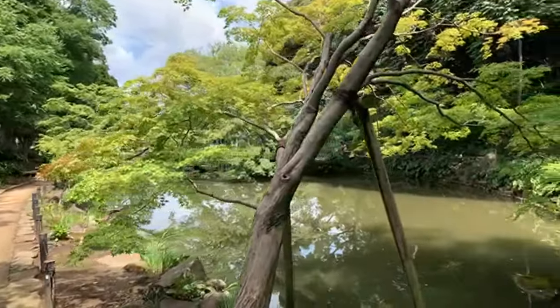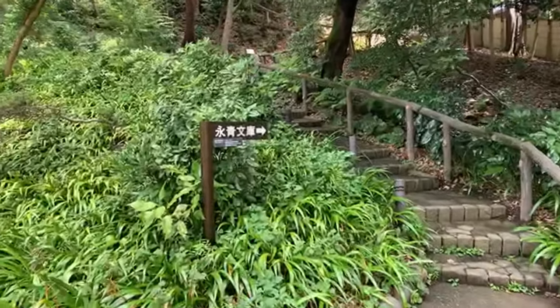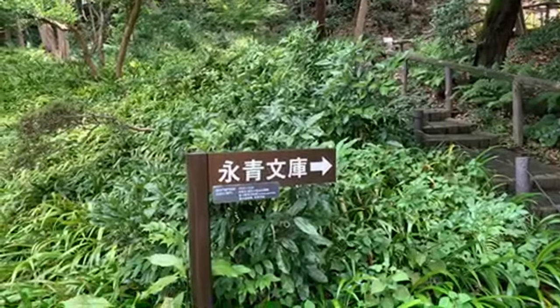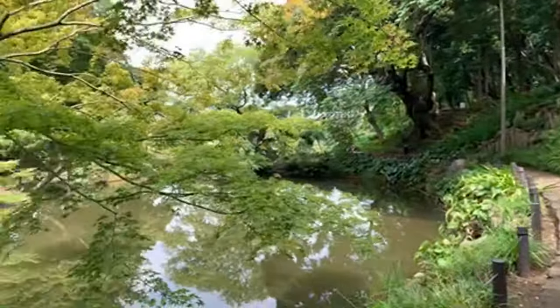Now, I do see a sign over here. I just want to check. I think this is the way to the museum. Yeah, this is the way to the museum. It's not in English, but I do know that that is a museum here. Check it out.